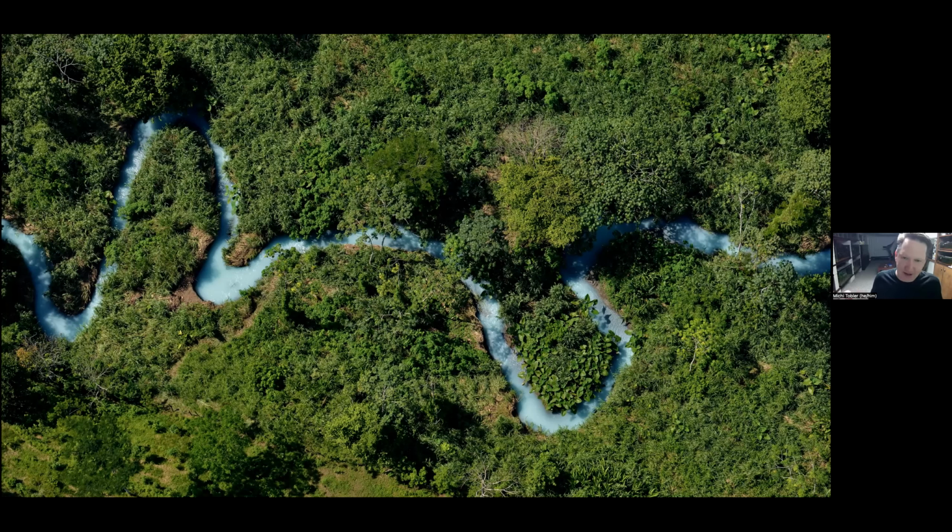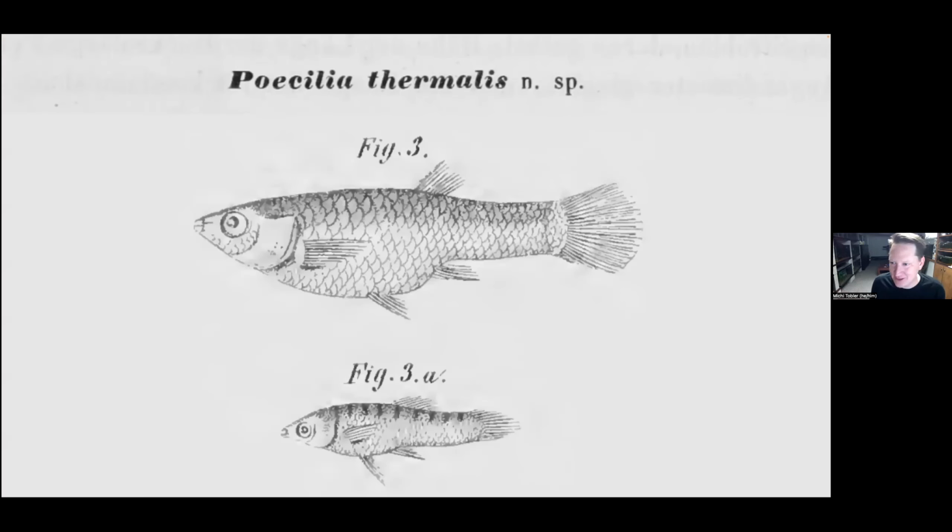And so in this process of finding study systems, I became quite obsessed with one particular species of fish. This is called Poecilia thermalis. It was described in 1863 by an Austrian ichthyologist. And ever since the first description, we've really not known anything about this species. It was actually considered a synonym to a more widespread species, Poecilia mexicana. Nobody really thought this was a real thing.